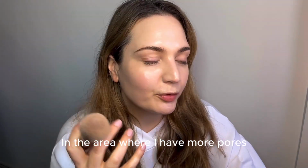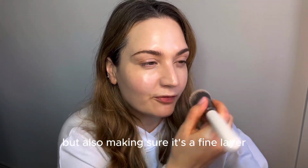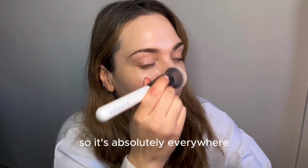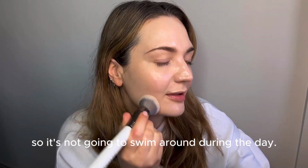In the area where I have more pores, I just want to make sure that I'm really massaging that in, but also making sure it's a fine layer. So it's absolutely everywhere, but finely applied, so it's not going to swim around during the day.